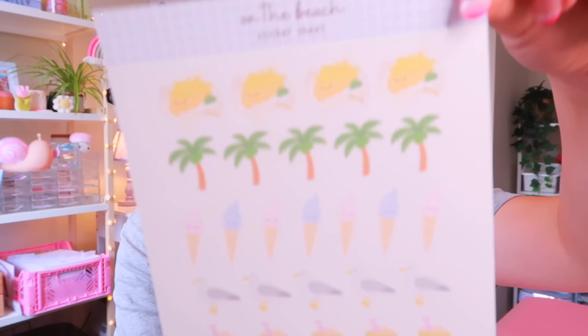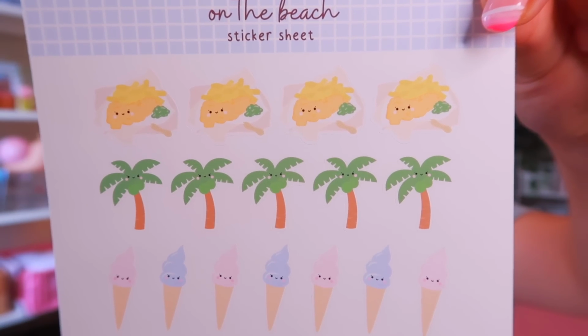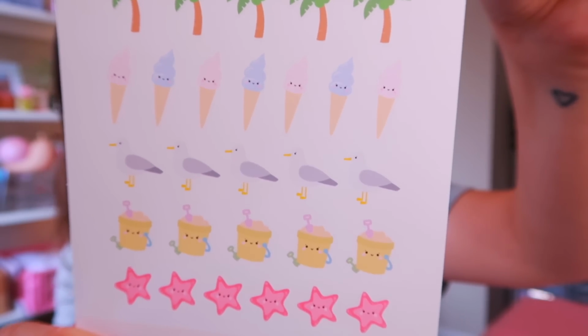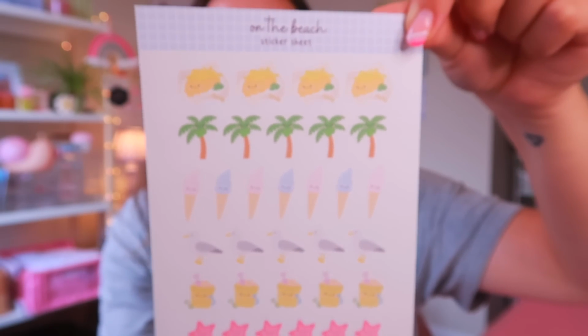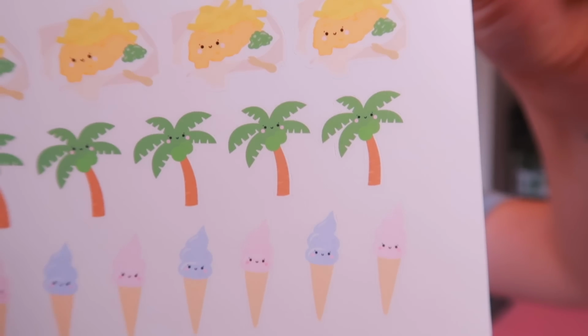The next thing that you saw me make earlier on today is the On the Beach sticker sheet. So on this one we have little fish and chips at the top, some palm trees, ice creams, some little cute seagulls, buckets and spades, and some little starfish at the bottom as well. This is super cute, it's so colourful, and I'm obsessed with the little fish and chips. I think they're adorable. They're so cute, I love them so much. So yeah, that's the sticker sheet coming.